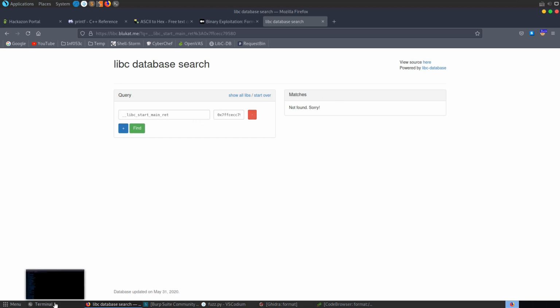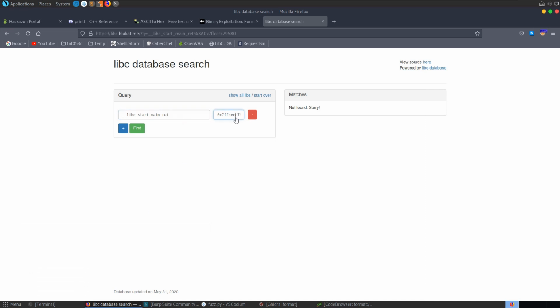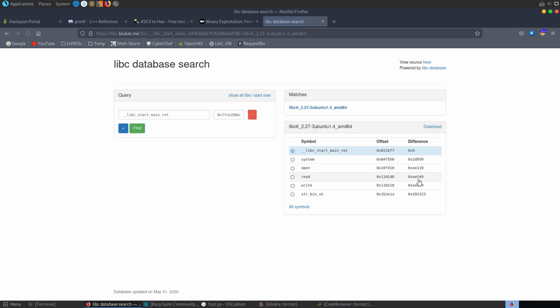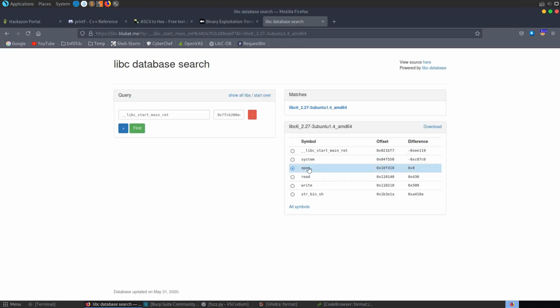But if we go back and have a look, instead of the 32nd, let's try the 35th. So two elements behind our local system. Go to find, and this time we actually do find a pretty common libc library, and then from here we can go and work out what the offsets are, and we just go and update our script with the offsets there and try it against the remote server.